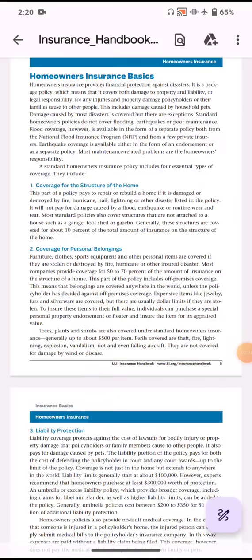Basic homeowner insurance provides financial protection against distress. It is a package policy, which means it covers both damage to property and liability, or legal responsibility, for any injuries and property damage the policyholder or their family causes to other people.